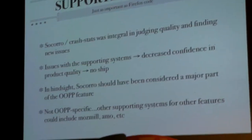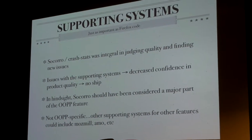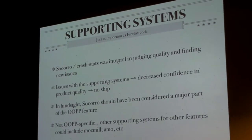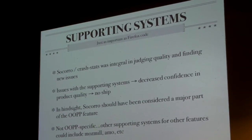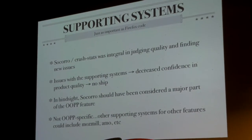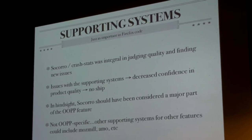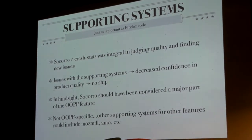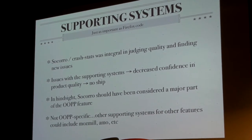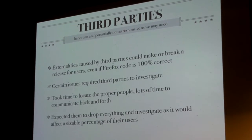Another thing that was important and not very clear is that supporting systems are really just as important as Firefox code. We use Socorro and crash stats to figure out if we're doing a good job, if the risk is worth it. And when we can't rely on that data for whatever reason, we don't feel confident enough to ship, or we don't have all the information to decide to ship. I also want to point out that this point is not out-of-process plugin specific. It's potentially true for other features that could rely on other supporting systems, like changes to the add-on manager in Firefox 4 could rely on AMO changes.